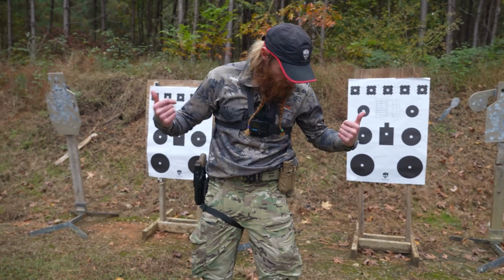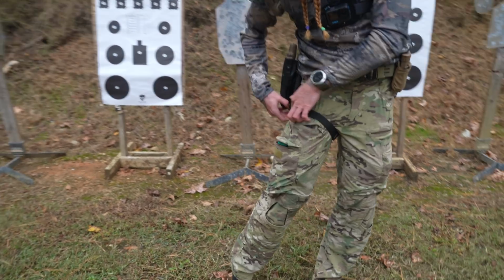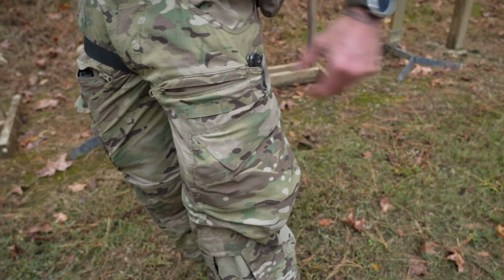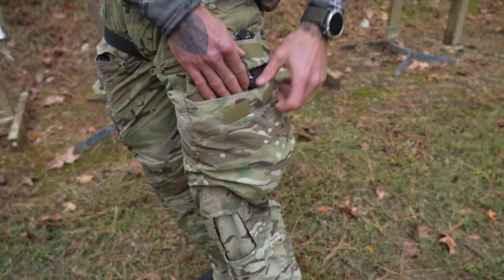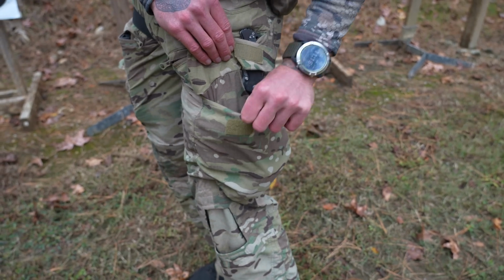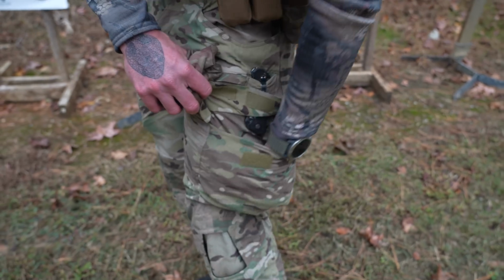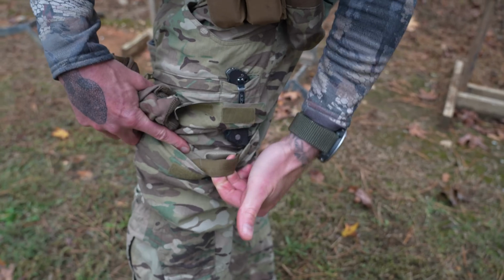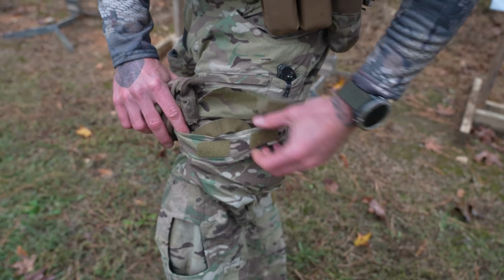It's just right there, super easily accessible. On this side, actually on both sides, we have this little slit right here to keep our pocket knives in. Nice and accessible right there. That pocket knife actually just goes right down into the cargo pocket right there, which these cargo pockets are also vented. All right, so we got vented mesh in there, and we also have some sewn in elastic retention in this cargo pocket.